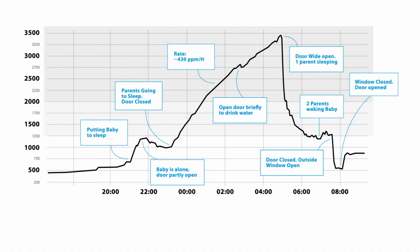We want to go a little bit further and take a look at this example where a typical bedroom is described. In this case, we consider a family with 2 parents and 1 baby, and this is the baby's bedroom. The parents put the baby to sleep at around 9:30, 10 p.m. in the evening. At this point, you can see that we are in the safe zone. We are close to the threshold of 1000 ppm. And this is the first black circle that you can see on the bottom left corner of the slide.